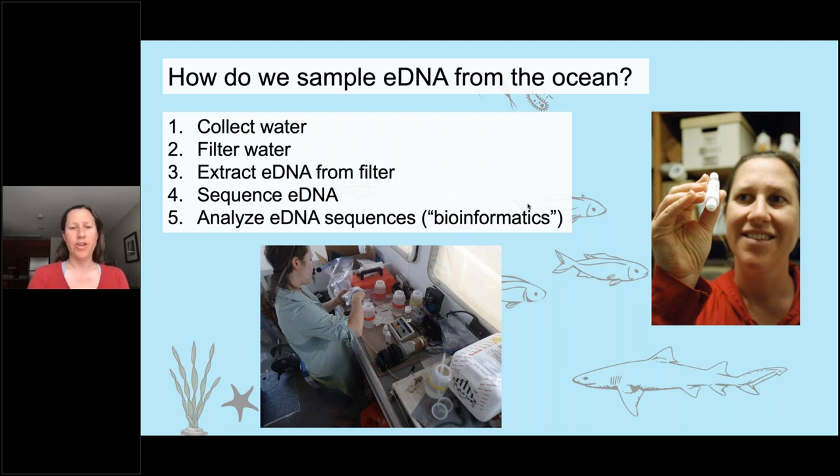And the photo on the bottom is just a kind of chaotic scene of filtering on a boat, trying to filter as fast as possible so DNA doesn't degrade. And so as samples are coming in, trying to filter as fast as possible.